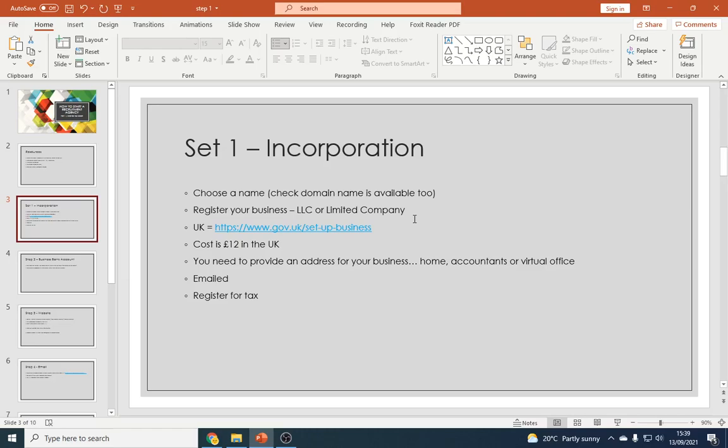Totally up to you. What will happen then is about 24 to 48 hours, or 2 working business days, you'll be emailed your incorporation certificate. They don't post it out anymore. That's your certificate to say this is my company and here's my company number. You need your company number because sometimes when you apply for a business bank account, you're going to need that. So it's an important document.